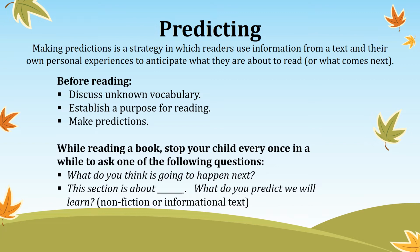We make predictions all of the time. We predict what the traffic will be like on the way to work, what the weather will be like on a given day, and whether we realize it or not, we make predictions when we're reading. In fact, the ability to make logical predictions, whether they turn out to be true or not, is a great way to gauge reading comprehension in your own child.